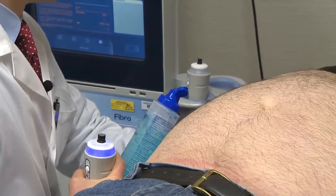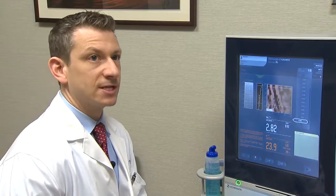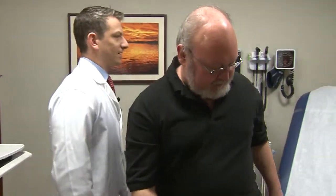This non-invasive option allows some patients to avoid the more uncomfortable biopsy. If I do this and their labs, their FibroScan all look normal and I'm not concerned that there's significant scar tissue, I won't biopsy them. Come on up. Unfortunately for Stuart, he still needed the biopsy.